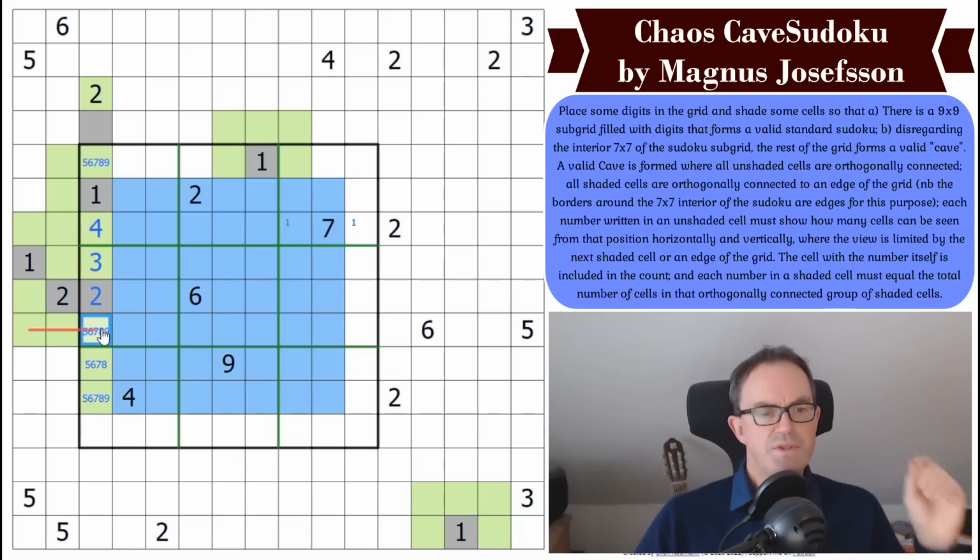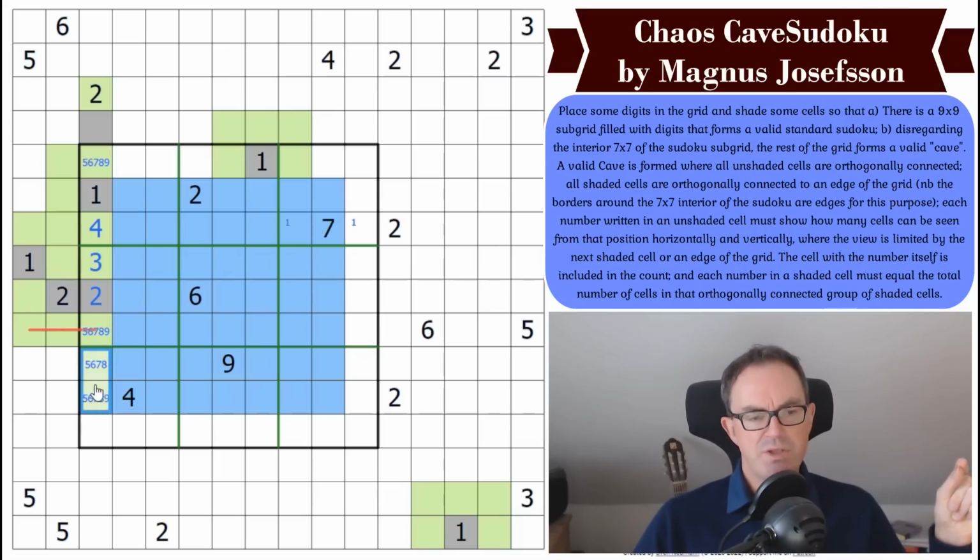Okay, this digit has to be capable of being two higher than whatever I put in these. So the minimum I could put into those two squares would be a 5-6 pair. So this must be at least equal to 7, because it's counting these two cells.